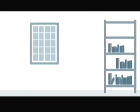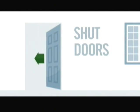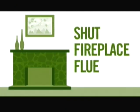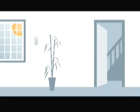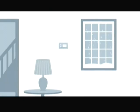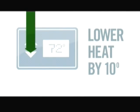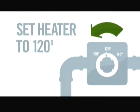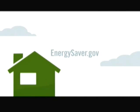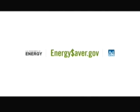You wouldn't let money just blow out of your house. So when your AC or heater is on, make sure the doors, windows, and fireplace flue are shut tight. If you're headed out, turn down the AC or lower the heat by 10 degrees. And always keep your water heater set at 120. A little bit of common sense goes a long way. Get more great tips at energysaver.gov.